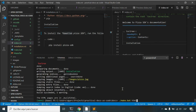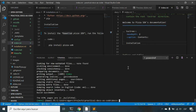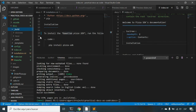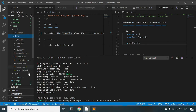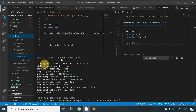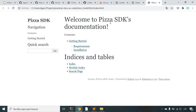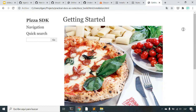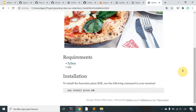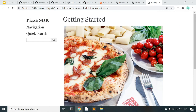Save it, run make.bat html again, and now we don't have any warnings. So if we go inside the build folder, html, and open the index.html file with any browser, we see a beautiful documentation page that has, in fact, the documentation we have written before. And we can host this HTML wherever we want, for example, in GitHub Pages.